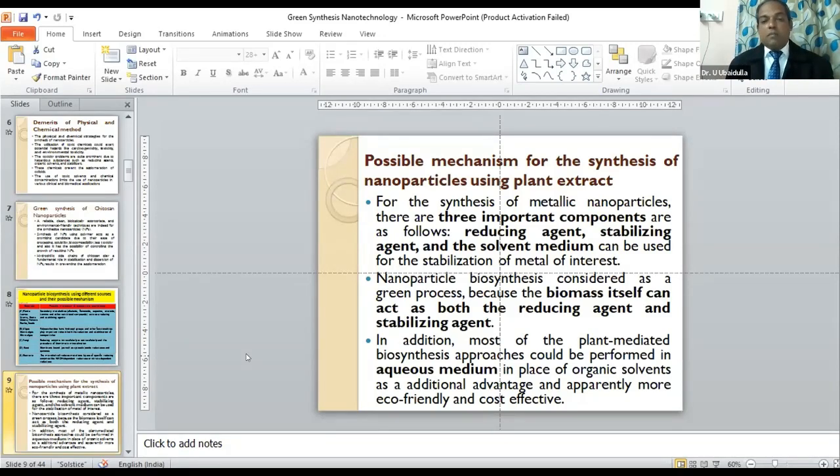The three important compounds are mainly used. One is the reducing agent, another is the stabilizing agent, and the solvent of the medium, which can be used for stabilizing the metal of interest. So based upon the metal, copper, zinc, silver, a lot of metals can be used to develop nanoparticles by using the plant extract.